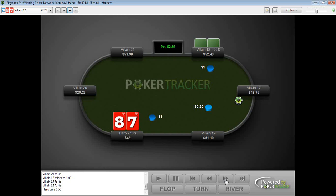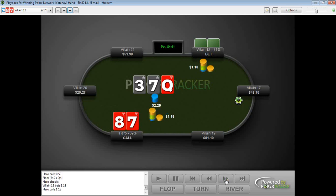Here I flat A7 in the big blind, of course. So we get a backdoor flush draw and second pair. So definitely just going to check call this here. Now we have third pair, no more flush draw. So this is a hand that if he would have bet, I would definitely have folded here.